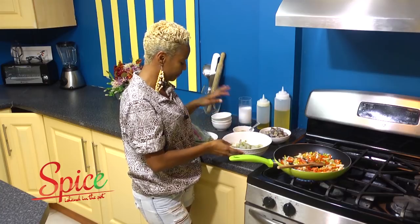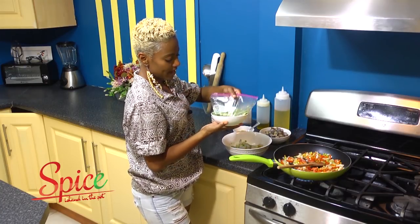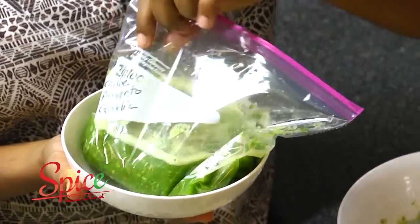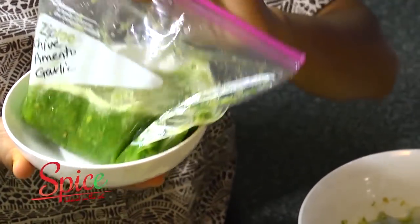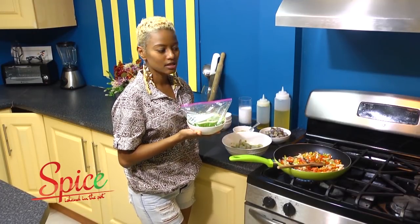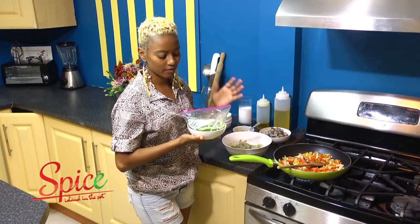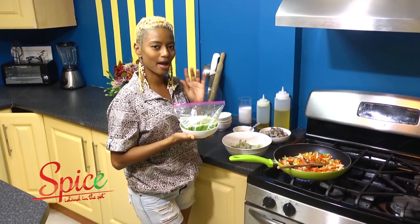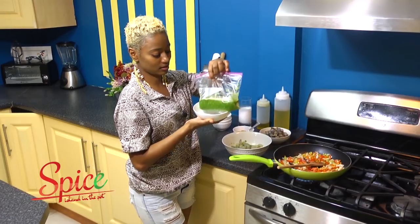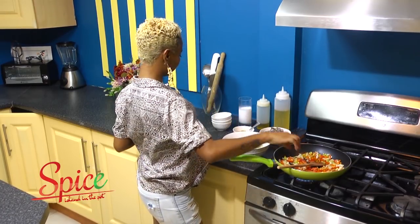So it's been in here. Now, I've stored mine in a little bag like this, and I'm very organized, so I always label everything. So here it just says chive, pimento, garlic, and it's been frozen in little bags like this. So whenever I'm ready to season anything, chicken or whatever, and I need this mixture, I could just take a bag out of my freezer and it's good as new. See, nice and bright. So that's what I used in my shrimp.